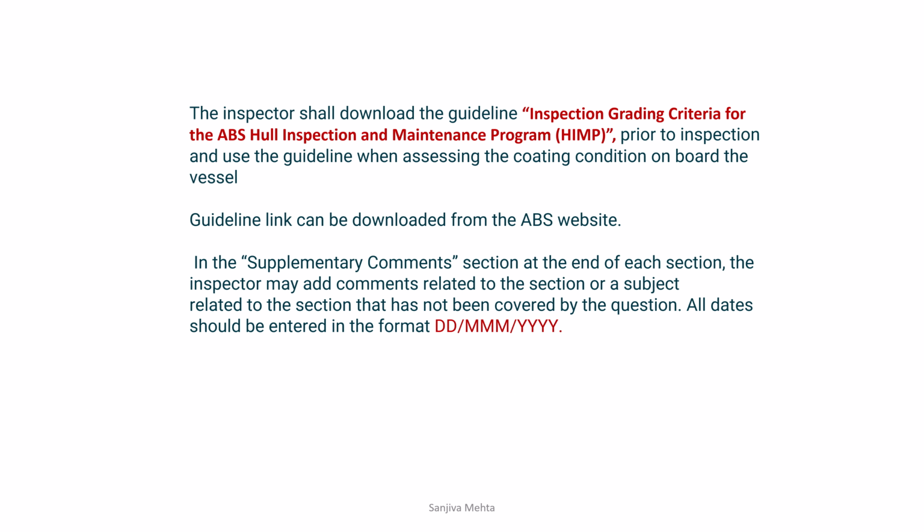The inspector shall download the guideline, inspection grading criteria for the ABS hull inspection and maintenance program. Also the ship staff and the vessel manager, prior to inspection, should use the guideline when assessing the coating condition on board the vessel. The guide link can be downloaded from the website. So I have not put the link here.